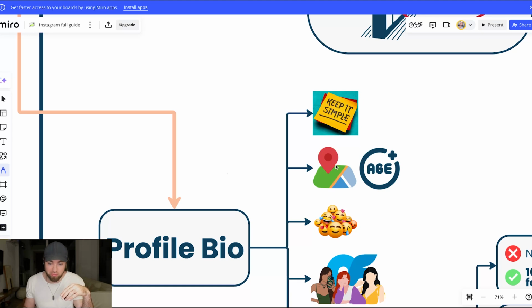You don't necessarily have to, but this is typically what we do for a lot of our creators: we'll put the age and location. We think emojis are great. Don't go crazy. Don't put an emoji after every single word. Don't be stupid about it, but emojis are great.